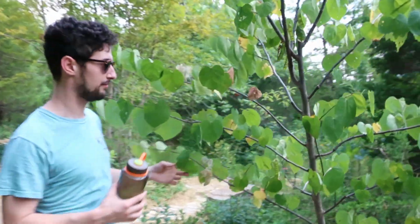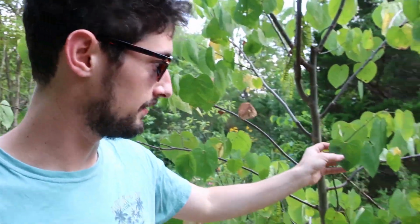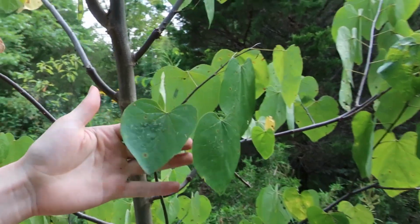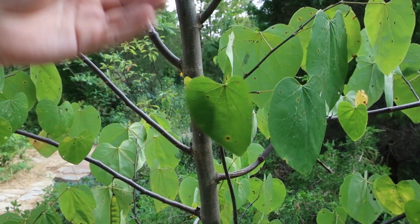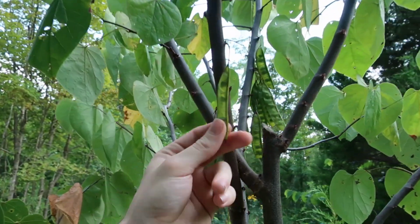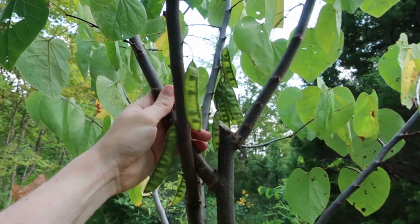This is one of my favorite trees, actually. So you can see the leaf here. Do you see how it makes a heart shape? That means that this tree, along with these bean pods, which almost look like pea pods, is a redbud tree.